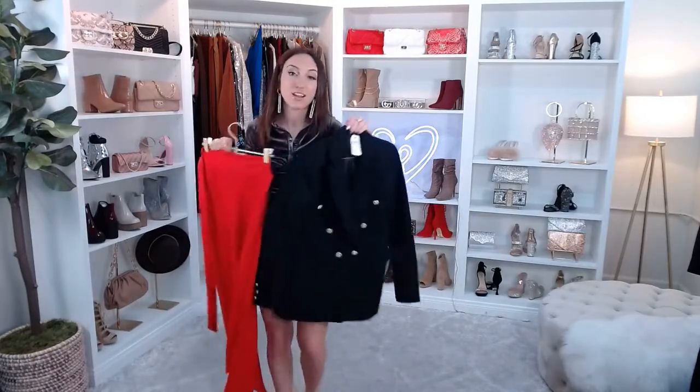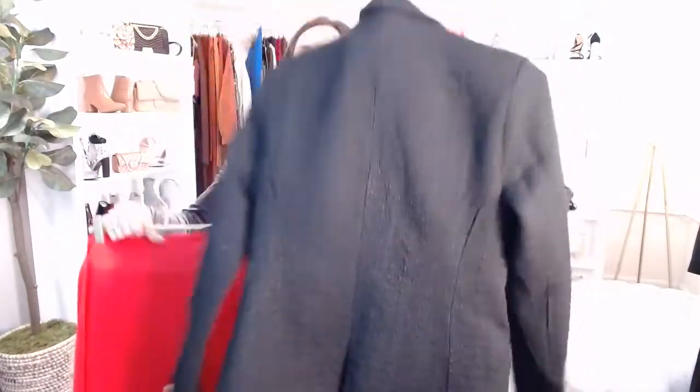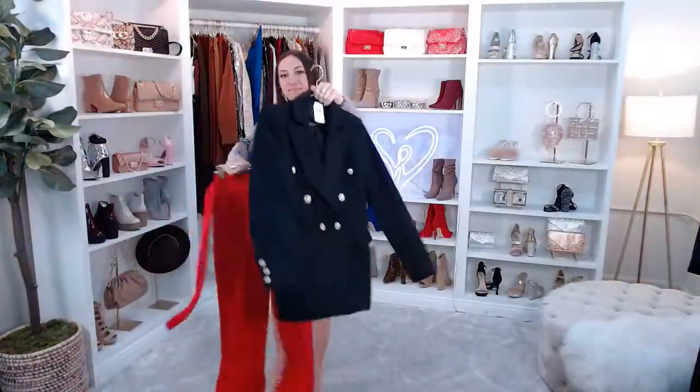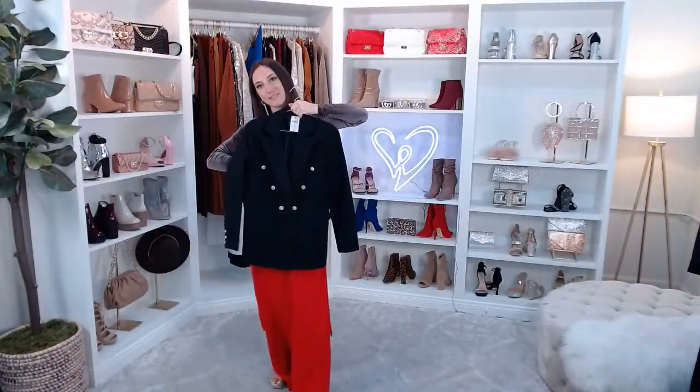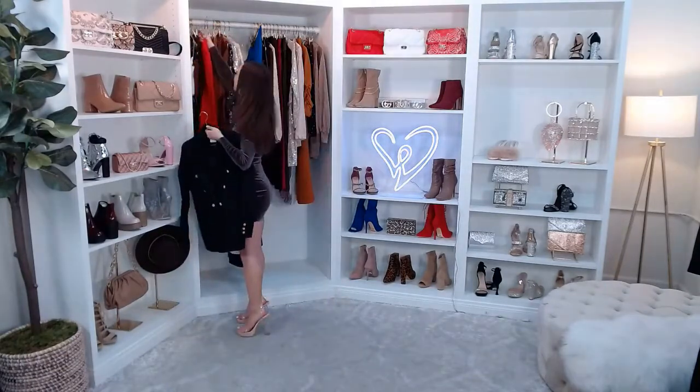This blazer comes in small, medium, and large in black. It's just $64.90 for this. So, so luxe inspired, like I said, and it's this gorgeous tweed, which is very high quality. And there's that last look. Again, it's just $64.90 for that tweed blazer.